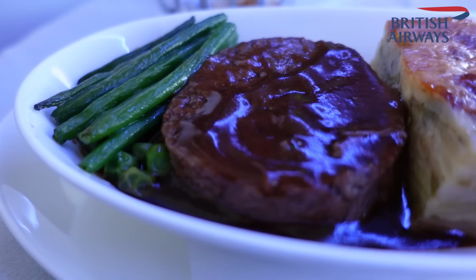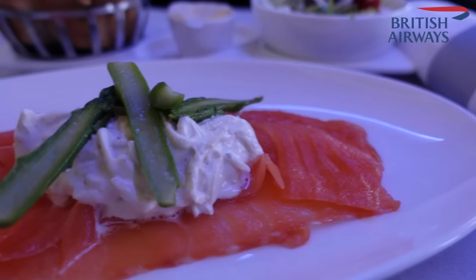That whole meal was exceptional, from start to finish. The dessert especially was absolutely out of this world, but the main, the lamb, was so great as well. The starter, the salmon, everything was so fresh. Comes straight out the kitchen. I don't have a single complaint to make about my meal today.